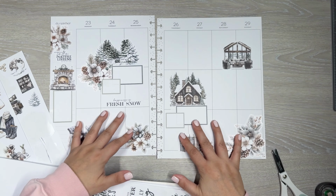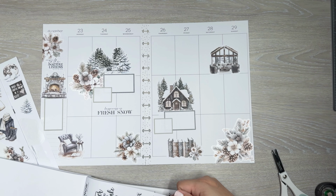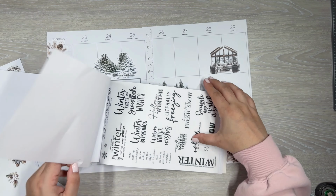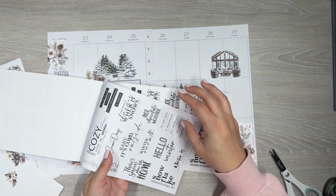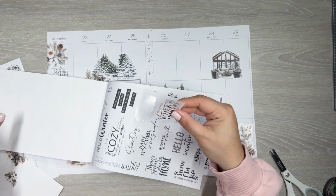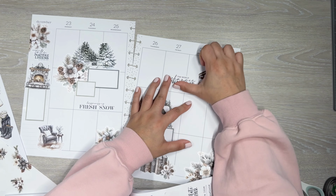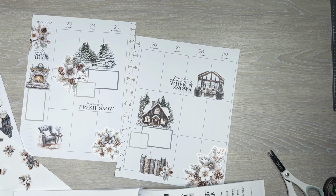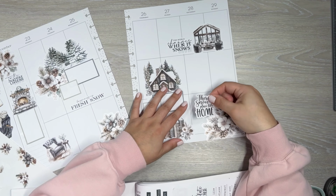I love these quotes, like the style of them. They are so pretty. Let me see. And I like the mixture of the regular lettering and then the scripty lettering. Let's do this one. The world changes when it snows. And I feel like one more. There's no place like home. Right there.